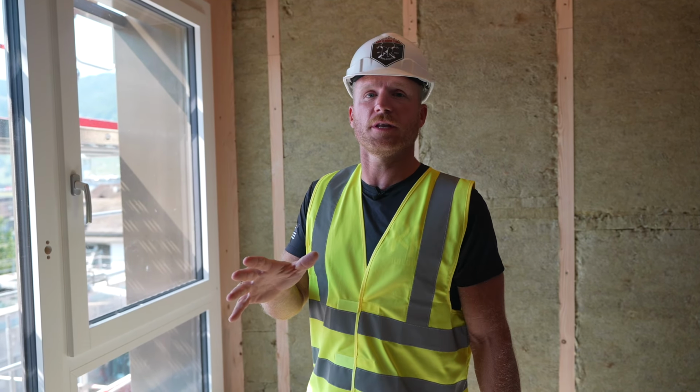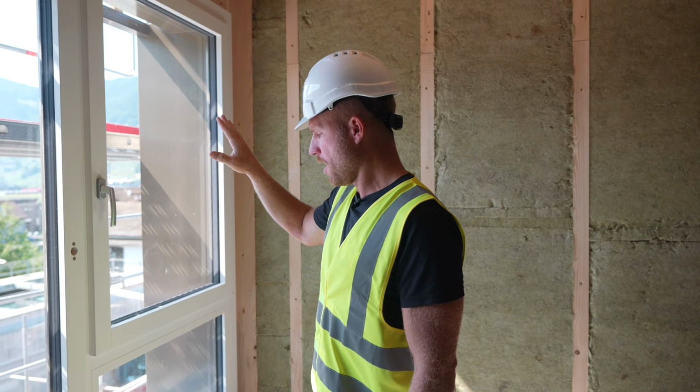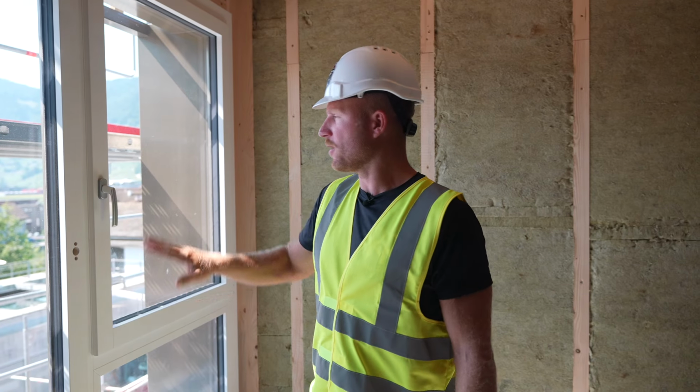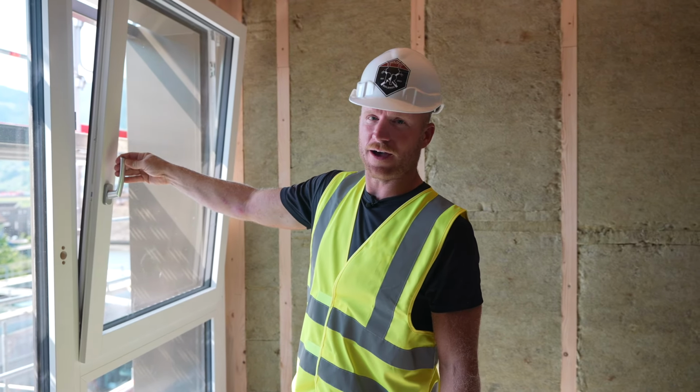You know, one of the things that I love about Europe, and it took me a little bit to get used to the couple times I've been here, is their windows and doors. Now, check out this window. They're not like American-made windows at all. And you've got the option to turn up the handle, tilt out the window.